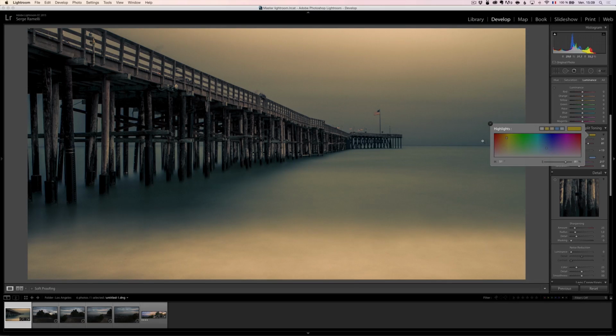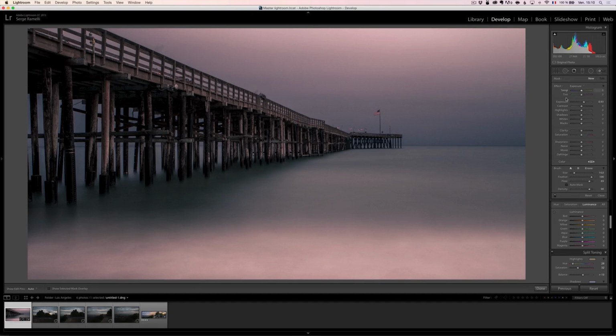Now I don't like that yellow. I want maybe something more reddish, but less saturated. Something like this, and I think my blue is slightly too saturated. Yeah, so you can give it a sort of Instagram type of look. Okay, I'm going to take a brush, and I think I'm going to add more brush stroke on the water.